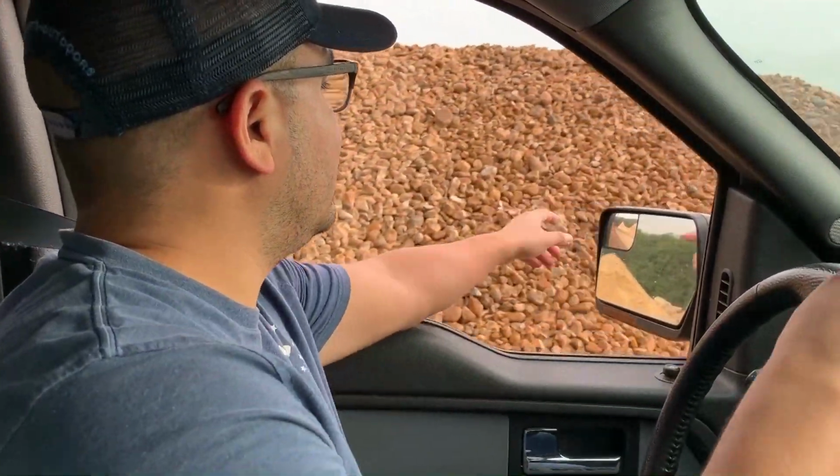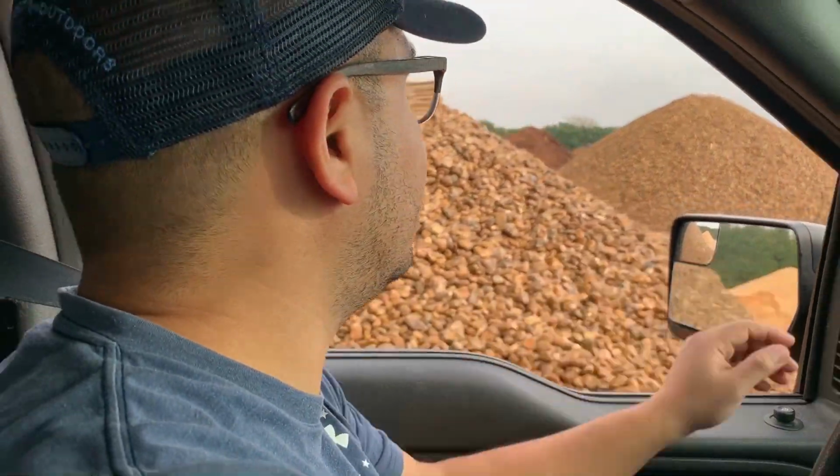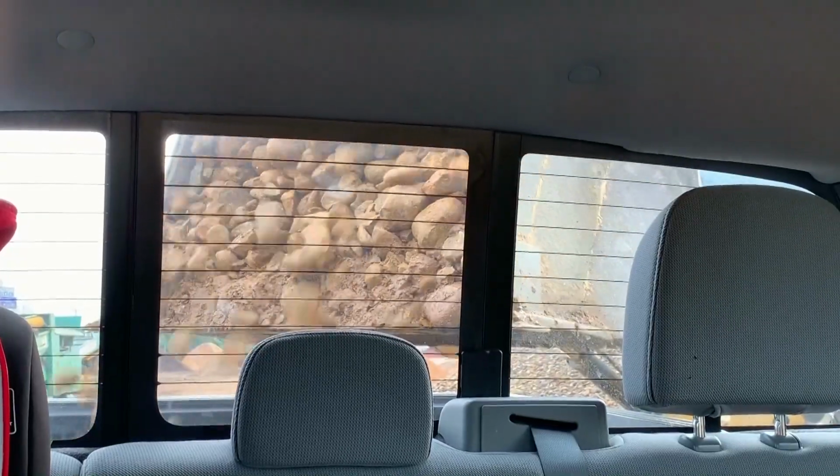Oh, this is our blend right here. This is it, but this is all washed right here, so you can see the different color. Getting some rocks for the French drain.